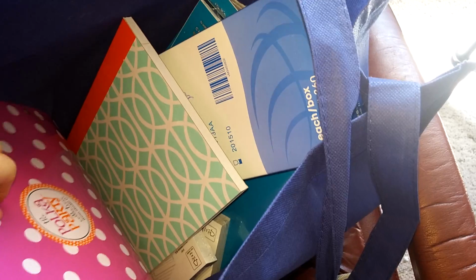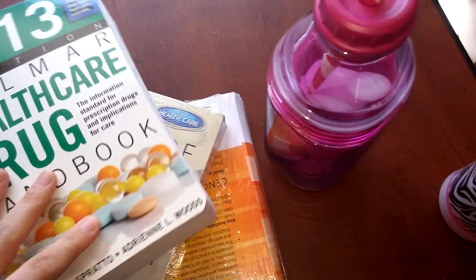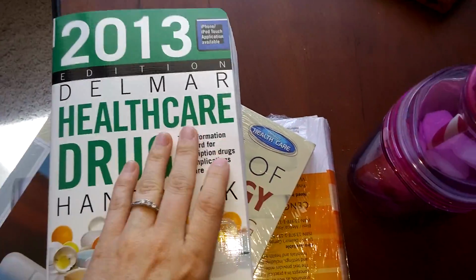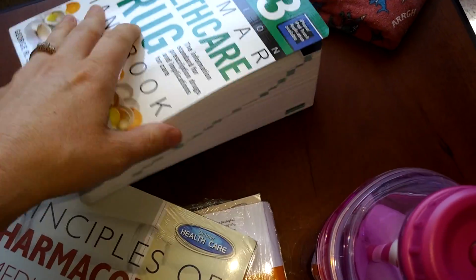So right here is all my stuff. Okay, these are all like my basic life savings things. Let me get my books out for you guys, so you can see what you might expect when you go to school, or if you're considering it. This is what I got for my pharmacology, the Del Mar Edition Healthcare Drug Handbook. I don't know when we're going to use it, but they gave that to us.